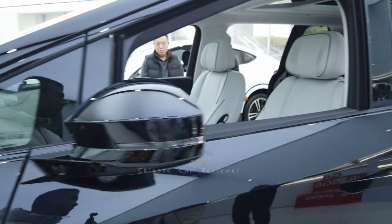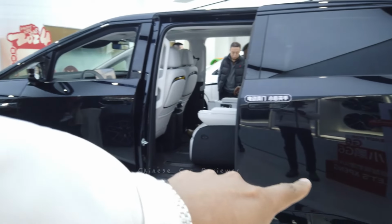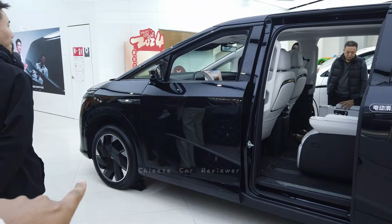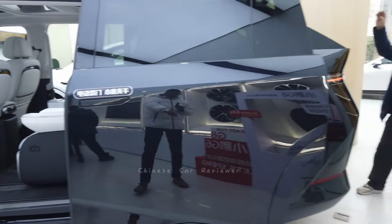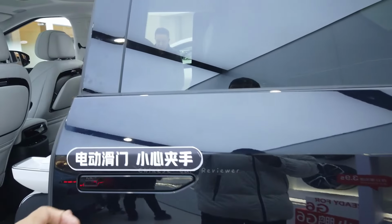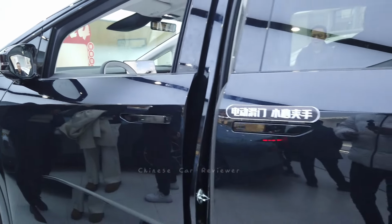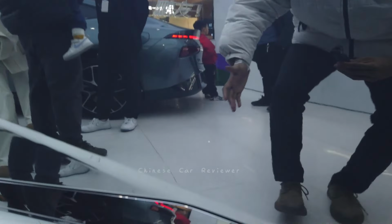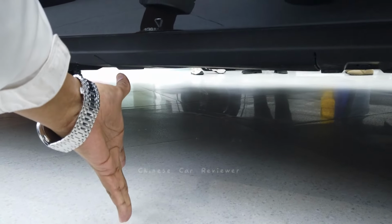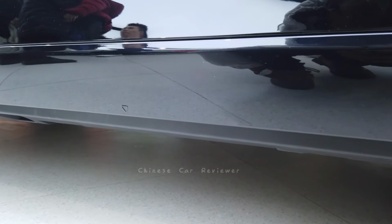So the height of the vehicle is 1.9 meter, length is 5.2 meter, and the wheelbase is 3.1 meter. Front wheel distance 2.0 meter, rear wheel distance also 2.0 meter. So all doors are electric doors. For the rear suspension, let me show you the ground clearance, it is almost 25 centimeter. It has got the air suspension for the performance edition, so there is no problem at all.